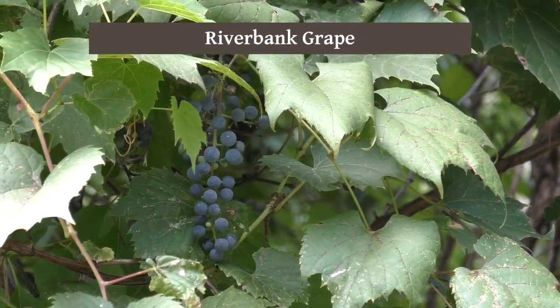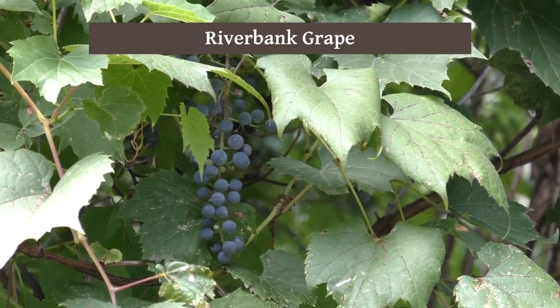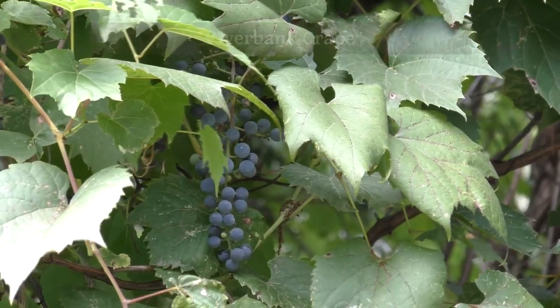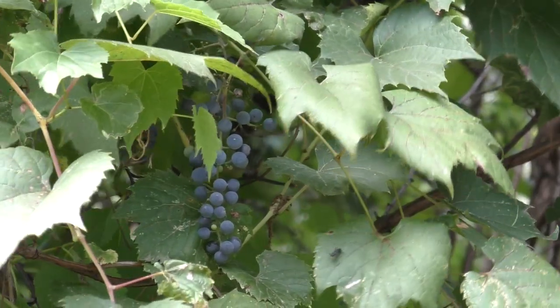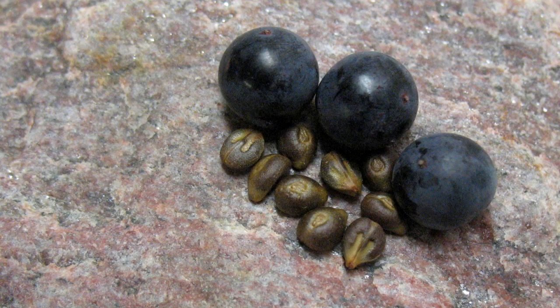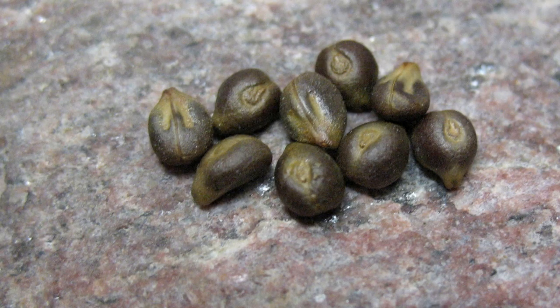Michigan has four species of grapes, and although all of them have edible fruits and leaves, this video is about riverbank grape, the most common species in Michigan. Compared to cultivated grapes, riverbank grapes are small, and like all grapes grown in the wild, they're filled with seeds. Now, the seeds are soft enough to chew, but the shells of the seeds are extremely crunchy. And since the shells have a bad habit of splintering into sharp fragments when you eat them, you'll probably want to spit them out, or filter them out when you process the grapes.